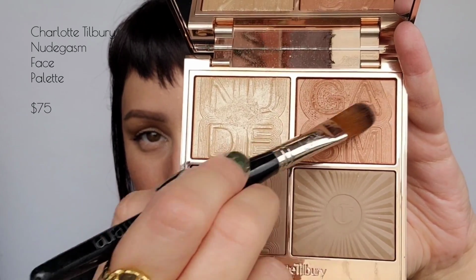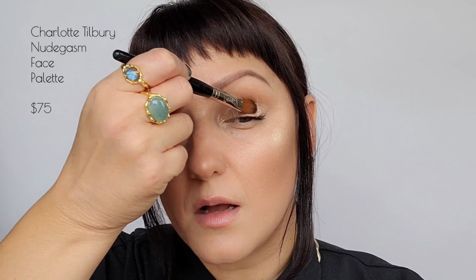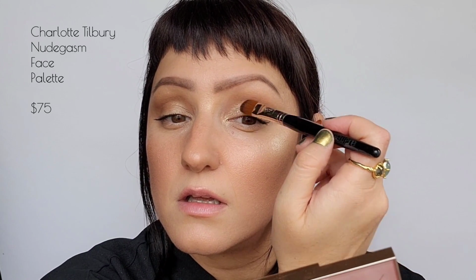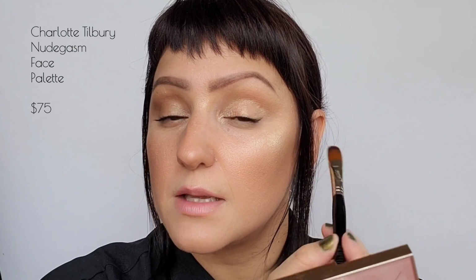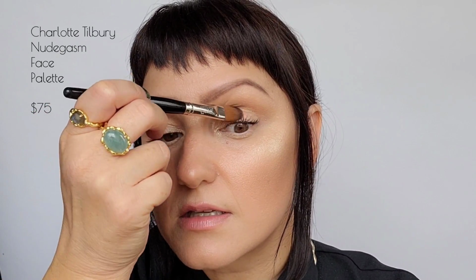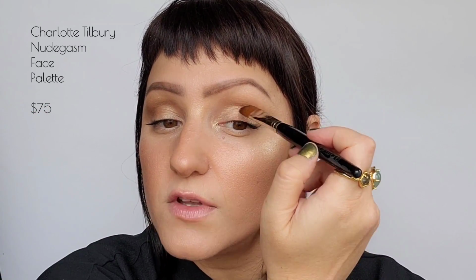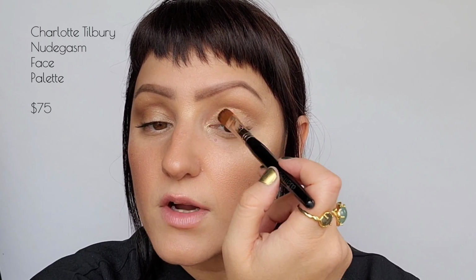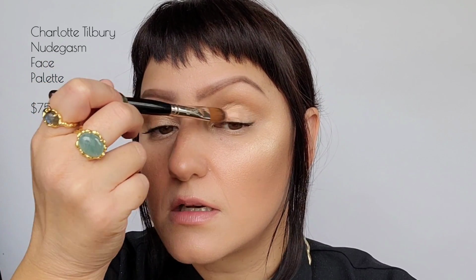Whatever's left on the brush, I'm still just kind of moving around the face here. Use a clean finger if it starts to get to be too much. Just kind of blend it in here. I'm gonna go right on top of that gold color. I'm staying mainly in the center to create a two-tone effect. But feel free to put it on top of all the gold if you want it to just be very uniform in color with no transition.